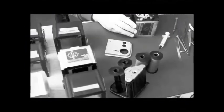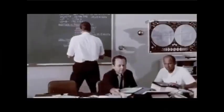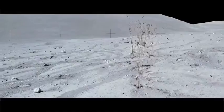Going back to what John Young said, by way of illustration about the photo guys, they would have received the film. The film couldn't be developed on the moon. It had a chain of custody that had to take place, and those guys were not in on it.